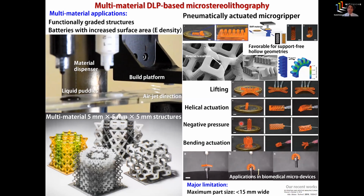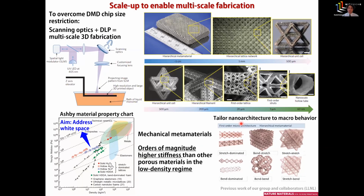We're currently limited to less than 15 millimeters wide, and this is at this resolution. To address this, in one of the previous works of our group, together with collaborators at Lawrence Livermore National Lab, they integrated scanning optics into the DLP technique to be able to create structures that were, for example, in this case, 5 centimeters wide. Meanwhile, they contained hierarchical structures all the way down to the nanoscale.